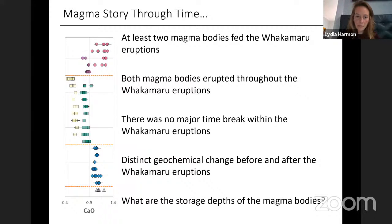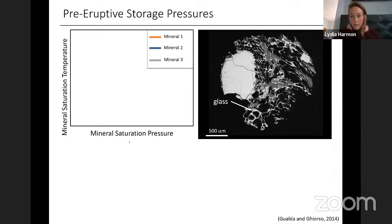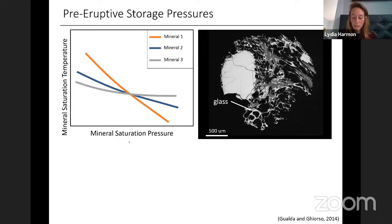For the storage depths, this is where we turn to rhyolite melts, and that can help us determine the pre-eruptive storage pressures. And so what we do is that, looking at different minerals, we look for the pressure at which melt of a given composition is in equilibrium with a specified mineral assemblage. Here I have mineral 1, 2, and 3, and I want to emphasize that we want to think of the minerals 1, 2, and 3 as being in equilibrium with the glass of this composition. So we input the glass that I measured with major elements and search in temperature and pressure space to try to find the storage pressure.